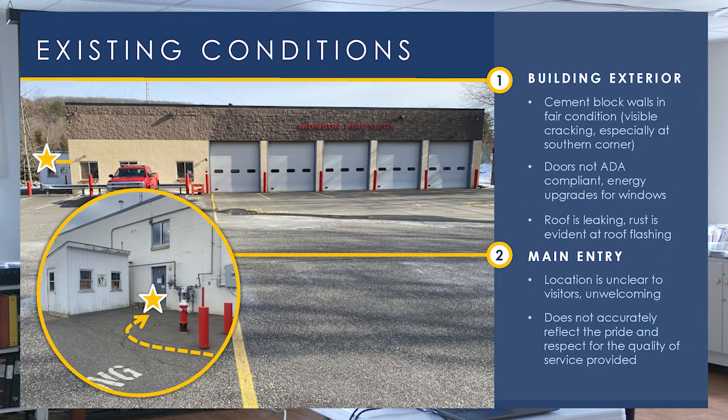We also look for multiple points of access. Again, as an emergency response facility, we want to ensure that you can safely get off-site, that those responders can get off-site, even if there is an emergency at the street or there's something blocking their way off the site. So that is something that we also look to incorporate in all of our public safety facilities.